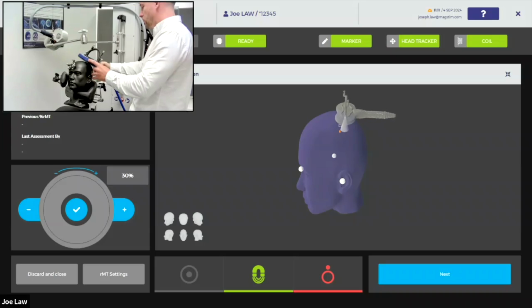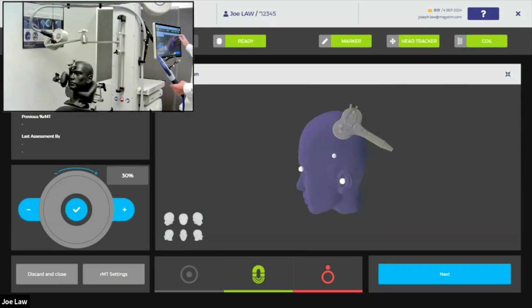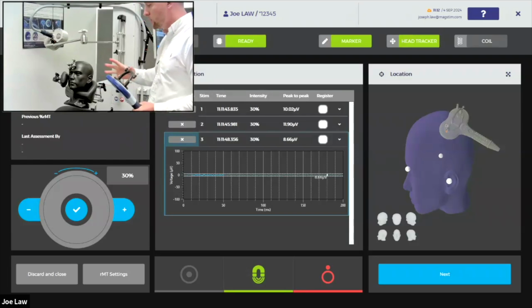So I'd like to show you how the navigation system benefits us during the mapping stage. So I'm going to deliver 3 pulses in 3 different locations. Bring that previous screen back. We can see each pulse has been captured on the screen. So traditionally, when using a cap, if you wanted to say go back to exactly where the coil was when I delivered my first pulse, because I had the best response in that location, you'd never know where your coil was on that first pulse when you delivered it.